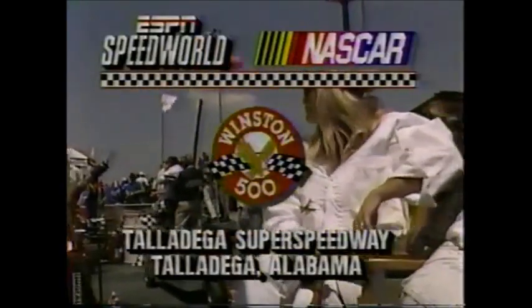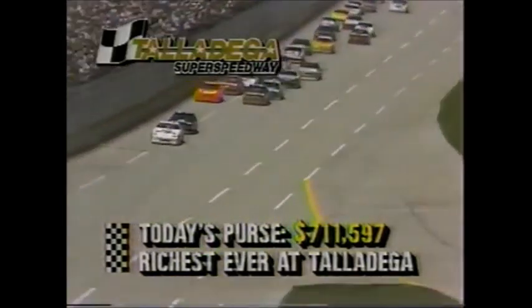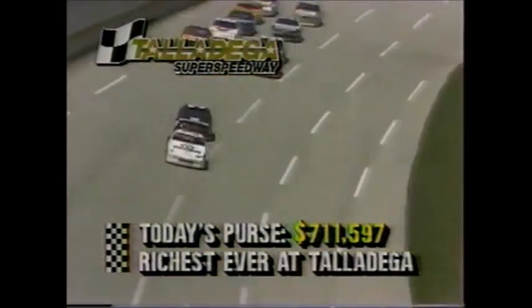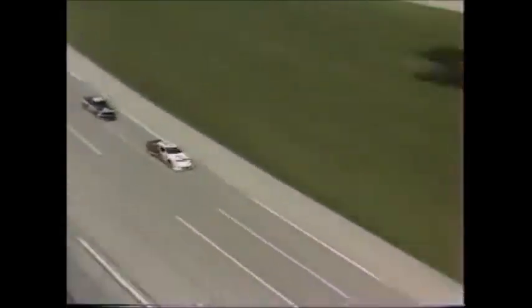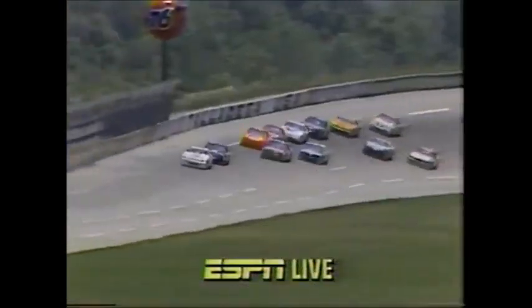Money at stake this afternoon, the purse totaling $711,000, the richest ever at Talladega. We have seen two cars break away from the rest. It is Davey Allison showing the way with now Dale Earnhardt in second position. In third there, the car on the inside, the red car, number 25, is Ken Schrader. He has come from 21st starting position. And I don't think anyone expected any car in the field to be able to do that in the number of laps that we've run, which they're on the 10th lap right now.